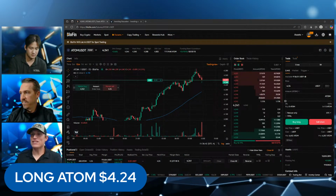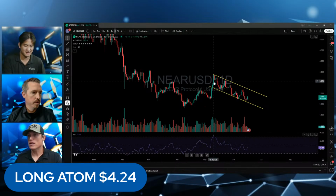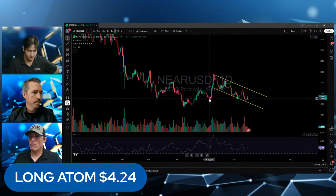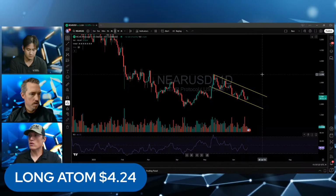All right. If you switch back to my charts, you'll notice that NEAR is also in this downsloping parallel channel. Downsloping parallel channels favor a move to the upside. So if we can get a push below this low pivot at 2.27, then your next level of support is going to be basically right under $2, and then your $1.81 essentially.